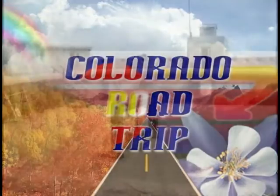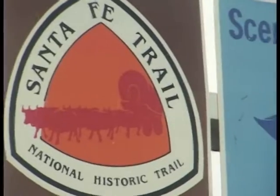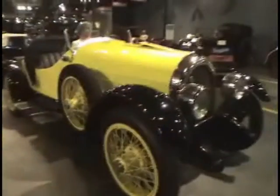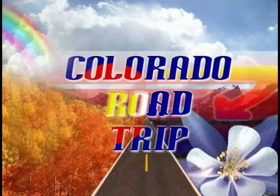Next, on the Colorado road trip, we take you to historic Bent's Old Fort off Highway 50 near La Junta. Then we travel on the Santa Fe Trail to the Pueblo Air Museum. From there, up I-25 to the Forney Automobile and Train Museum in Denver. And finally, we end up at the Shelby Automobile Museum in Boulder. Stay tuned, it's the Colorado road trip.